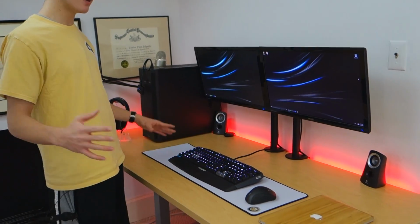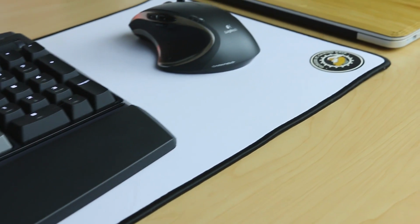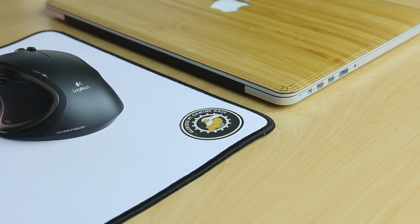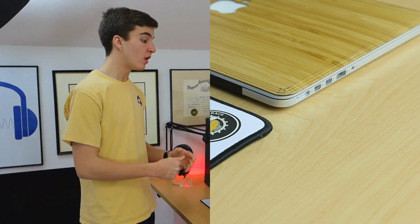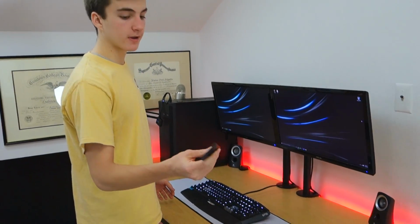It's on top of the Glorious PC Gaming extended mouse pad, and this is the only extended mouse pad I found in white. White gives a nice look, I think especially on a wood table it looks really cool. He also has a set of LEDs, and he has his remote velcroed over here. And one remote does work with all the LEDs in the office, which is very useful.